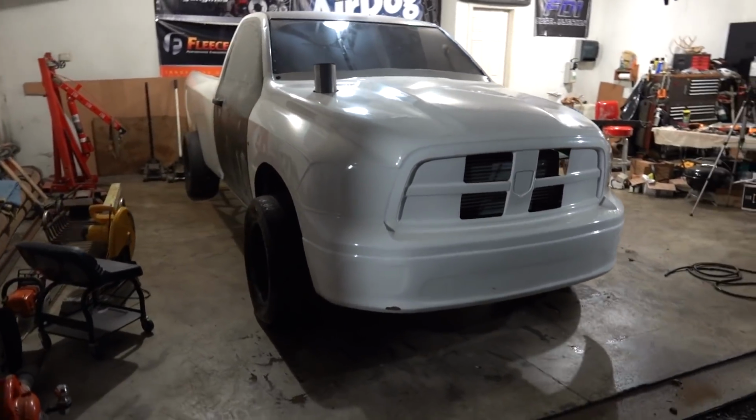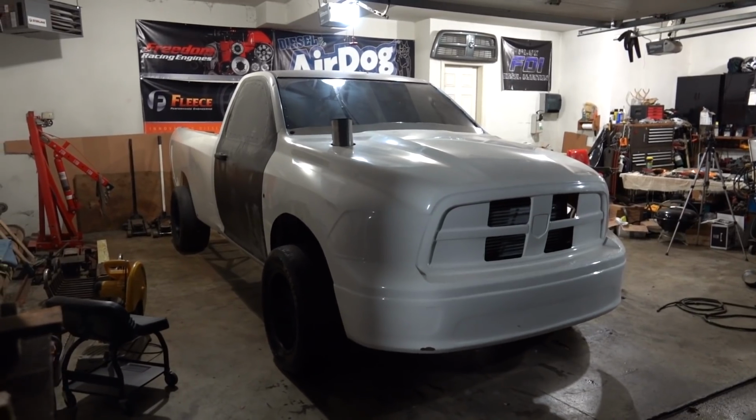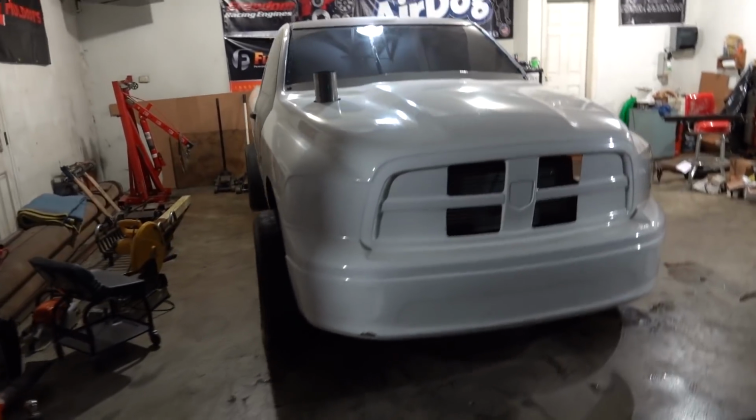I mean, man, that thing just looks gnarly. I am absolutely digging it. That looks fantastic. So, put down in the comments what you guys think about the race truck with the Hoosiers and our black wheels back on the truck.